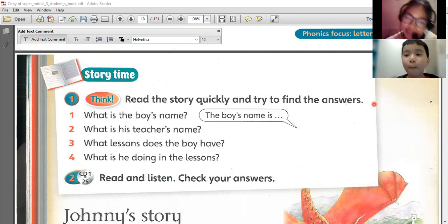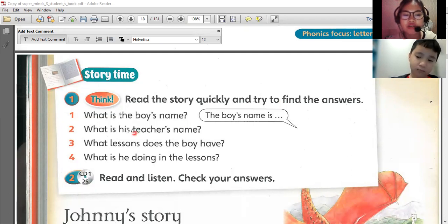So once again, before we go, I want you to study what we have learned today, especially the grammar. Take note also that on our next class, we're going to read the story about Johnny, and we will also answer the four questions above. So I guess you don't have any questions. Just wait for a little while. I guess we're almost out of time as well.